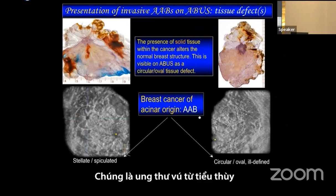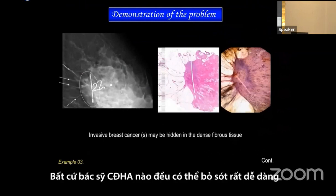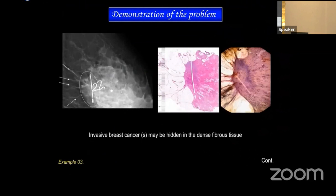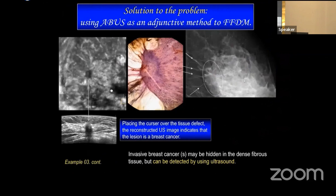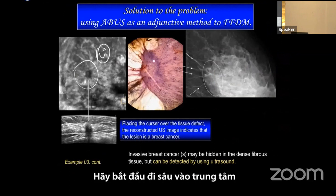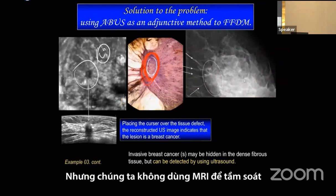These are the acinar adenocarcinoma of the breast. Even worse, this one measures 22 millimeters. Any radiologist could pass by it easily. What if we are using ultrasound? No problem at all. Here is the tissue defect. It starts to die in the middle. You can expect rim enhancement on MR, but we are not screening with MR.